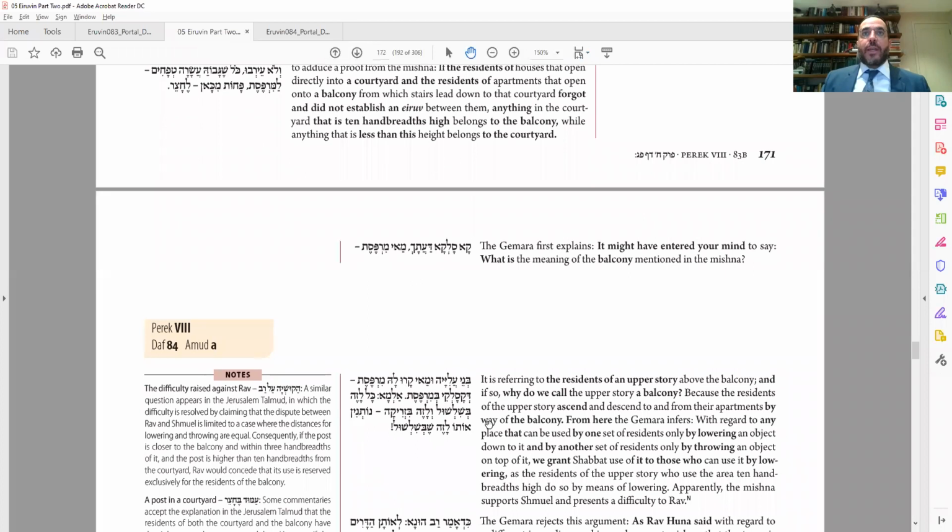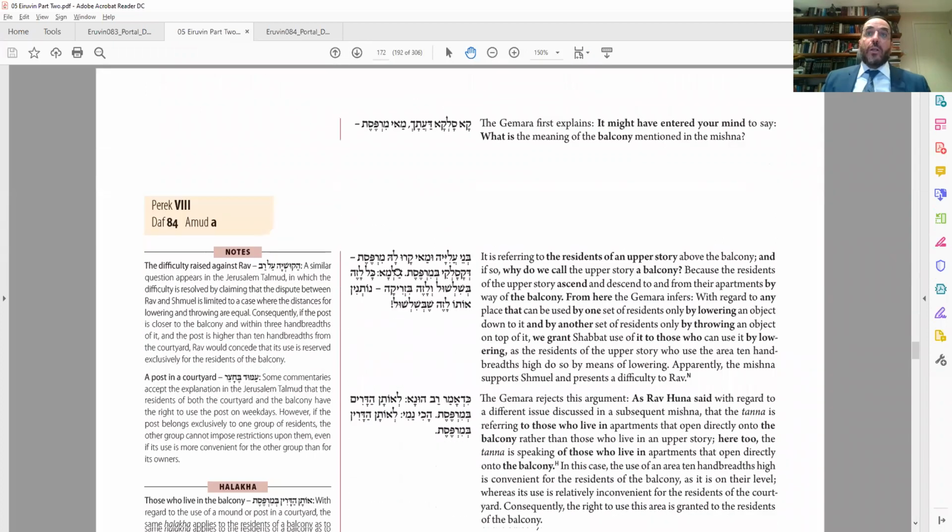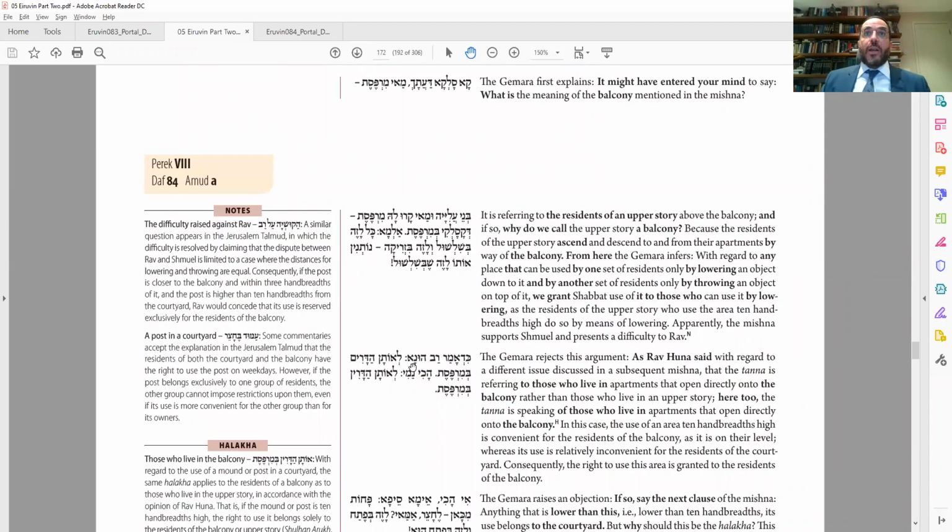Alma calls lazeh b'shilshuv lazeh b'zirika. This fits a case of one going down and one going up. Notnin oto lazeh sheb'shilshuv. We give it to the one going down. That's the opinion of Shemuel. Well, we're not necessarily. Kedamar Rav Huna.